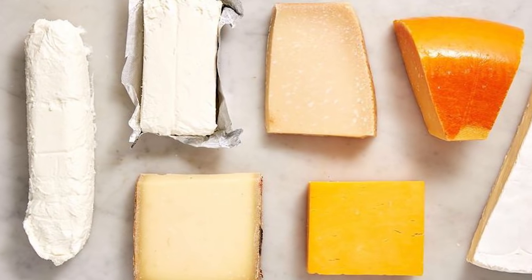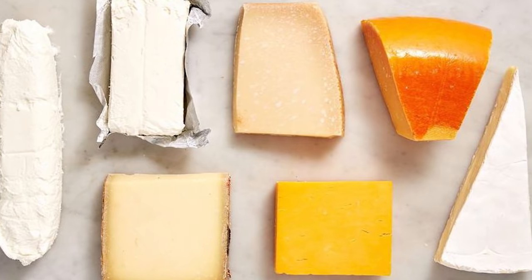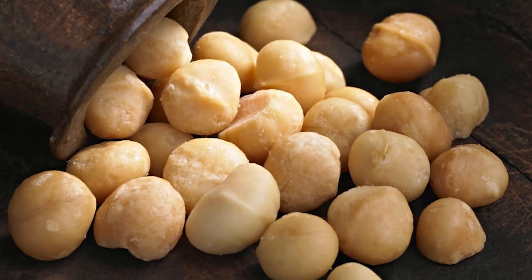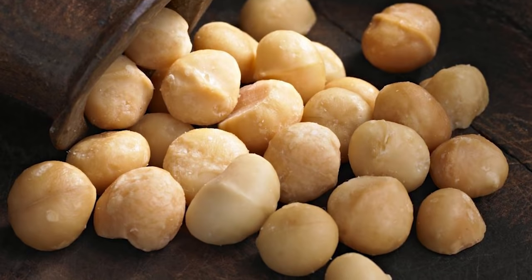Cheeses such as cheddar, blue cheese, and parmesan also have only a very small insulin response. Certain nuts such as macadamia nuts, walnuts, and pecans are also very low, although I always like to make a disclaimer when it comes to nuts. Nuts are one of the few low-carb foods that are very easy to overconsume. If you have weight loss goals, be very careful and mindful of your nut consumption. A little can go a long way.